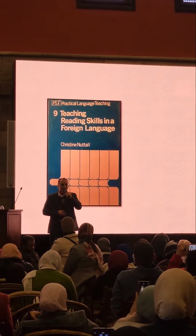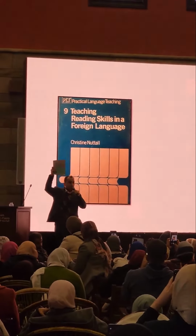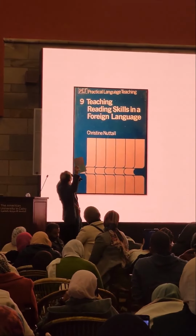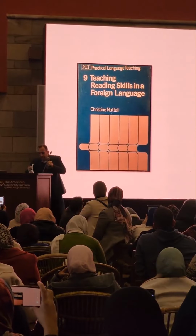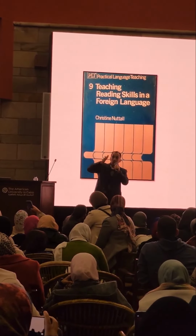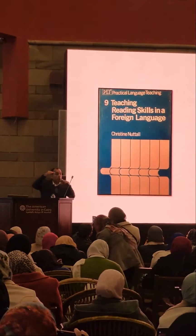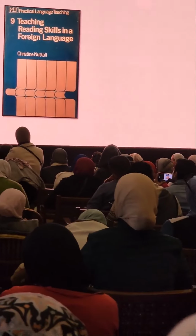For further reading, I'd like to recommend this book. You need to learn about the other reading sub-skills. I tackled scanning today because of the time. I think I should finish now. Teaching Reading Skills in a Foreign Language by Christine Nuttall will help you a lot. And again, it is not only courses that can help you advance your career. Courses provide you with the qualification and the knowledge very quickly, but you need to complement this with reading. Reading is very, very important, and it can get you higher in rank the same as courses, but courses will support you with knowledge and certificates, not only knowledge.